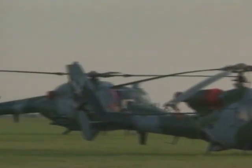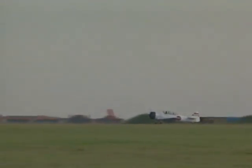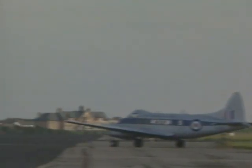A proud occasion was probably when I got my wings in the United States. Another proud occasion, of course, when I did my first solo at Yeadon in Yorkshire.